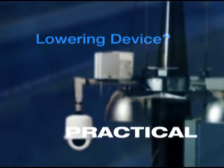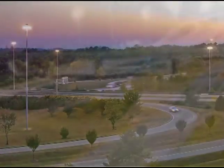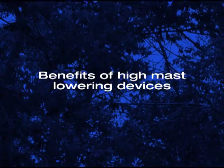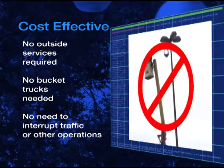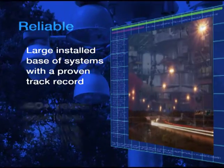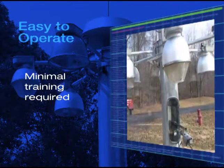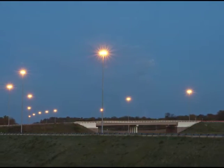All that being said, why would somebody choose a lowering device for their application? Lowering devices are reliable, economical, and a practical way to access lighting fixtures and accessories at exceptional mounting heights. Cost-effective. No outside services required. No bucket trucks needed. No need to interrupt traffic or other operations. Reliable. Large installed base of systems with a proven track record. Over 40 years experience in lowering device manufacturing. Easy to operate. Minimal training required. Holophane High Mast lowering devices allow you to take full control of your operating costs by creating independence in servicing.